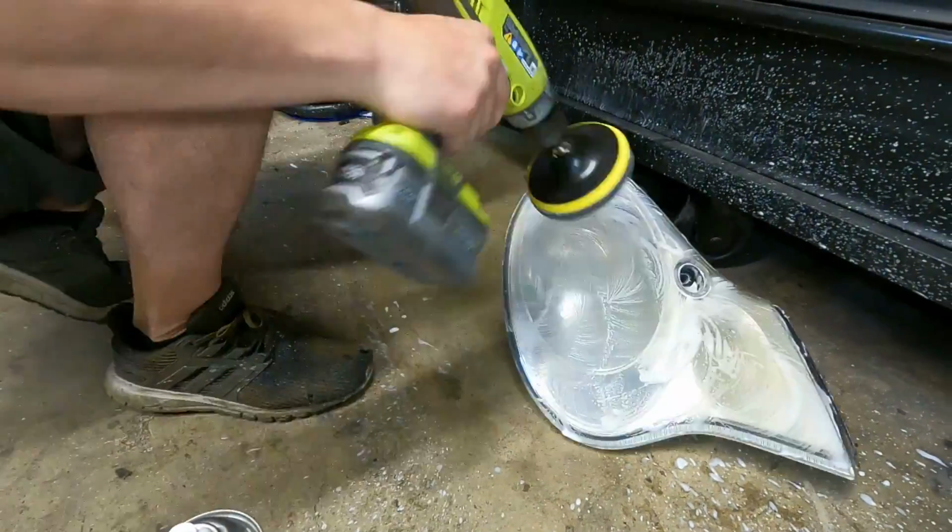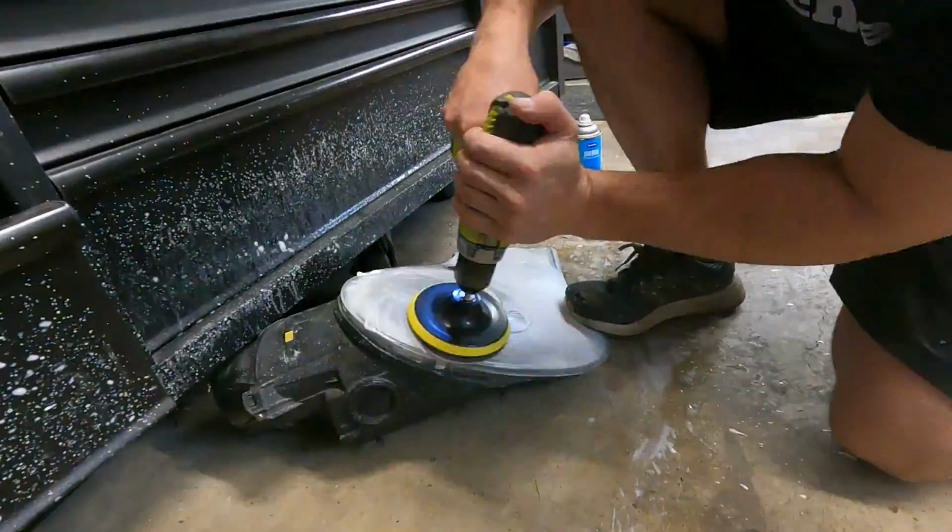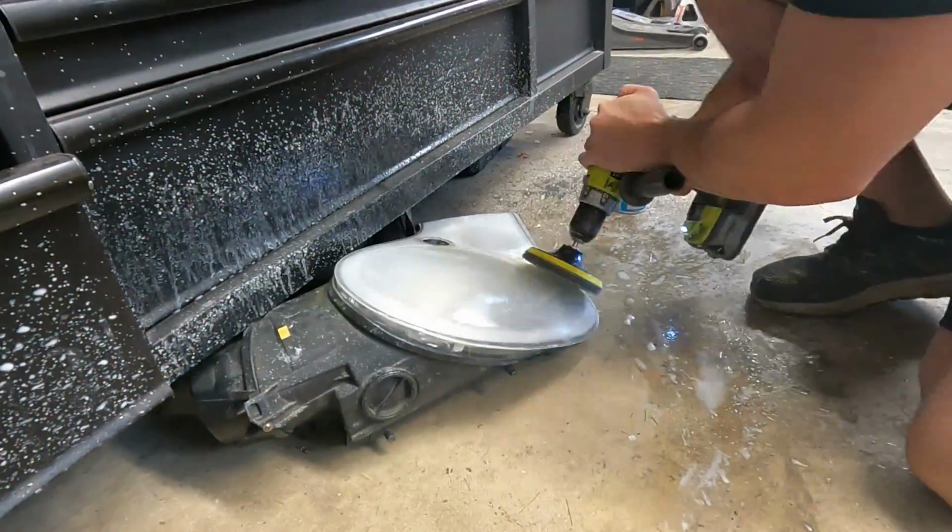You're wondering why I'm using glass cleaner, because it works really well as a cleaner and a lubricant, and also out of like every other product I need to restock.